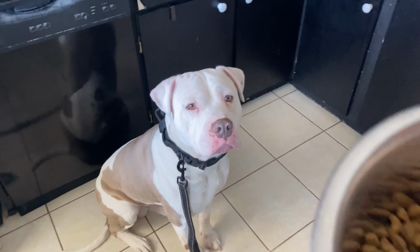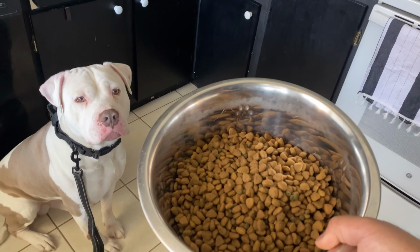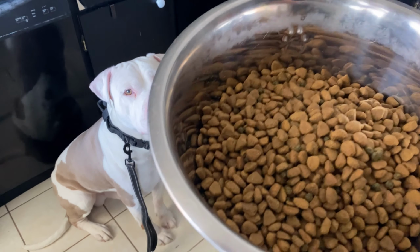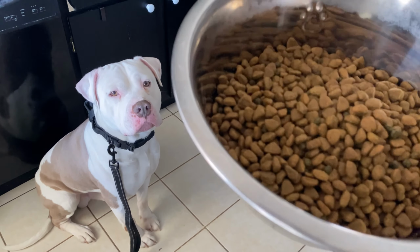All right, guys. So I got some kibble here and I got a hungry dog, Bo, chilling right there waiting for his food. All right. So I want to show you very strategically what I do on this kind of feeding right here. So you could tell he's hungry. He's waiting for the bowl patiently. But what I'm going to do is I'm going to set down the bowl on the ground and I'm going to tell him to wait.